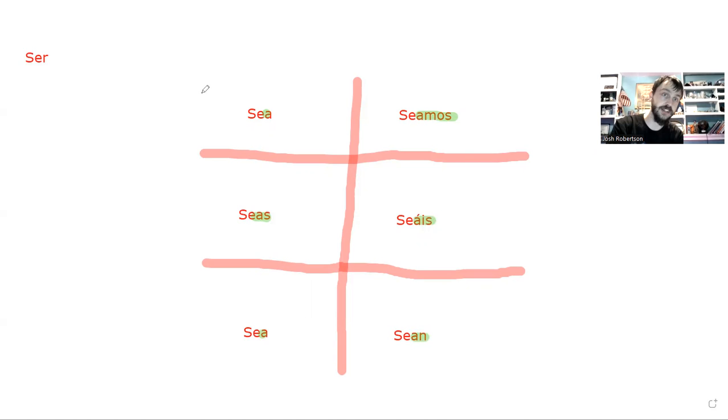So the verb ser, to correct my mistake here, is yo sea, tú seas, él, ella y usted sea. Nosotros y nosotras seamos. Vosotros y vosotras seáis. Ellos, ellas y ustedes sean. Sorry about that, guys. I gave you a taste of the verbs ver and ir for the most part, with the yo vaya, tú vayas, right?